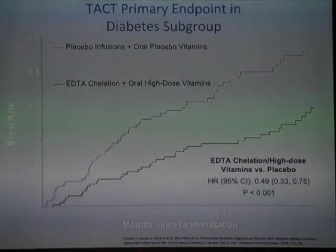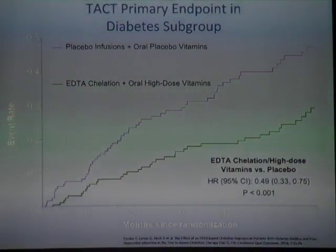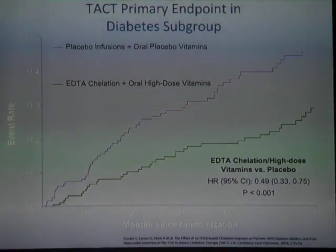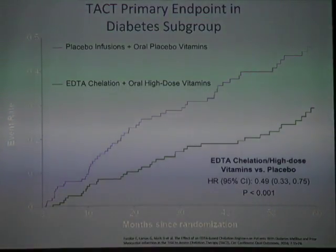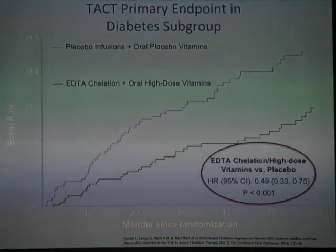So there was a little difference in those first 18 months, but as it goes out, it gets more and more and more, even though they did not get maintenance therapy. So if you get maintenance therapy, that's going to spread even further apart. That's my conjecture. There's no proof of that. Okay.